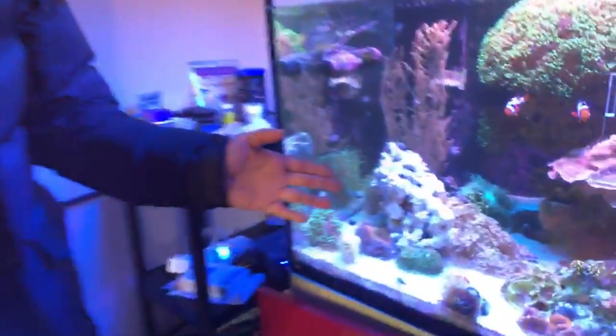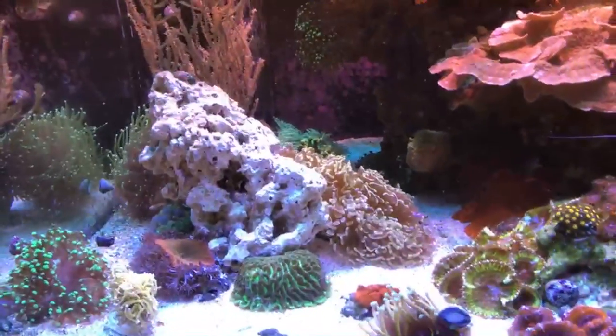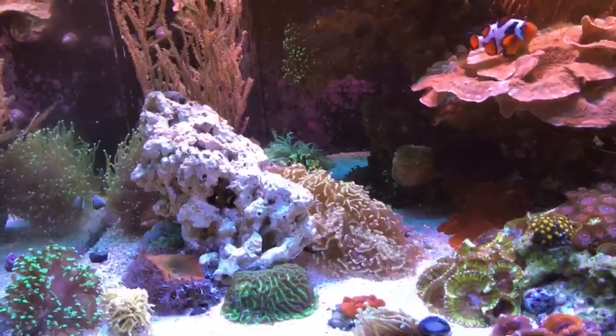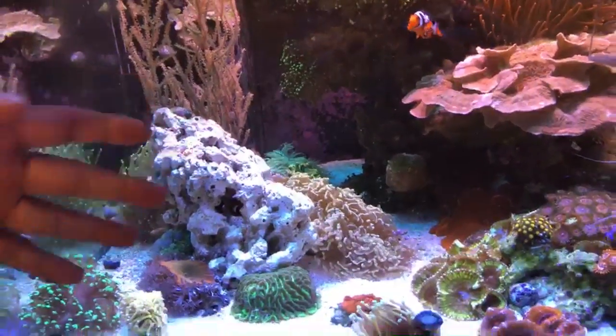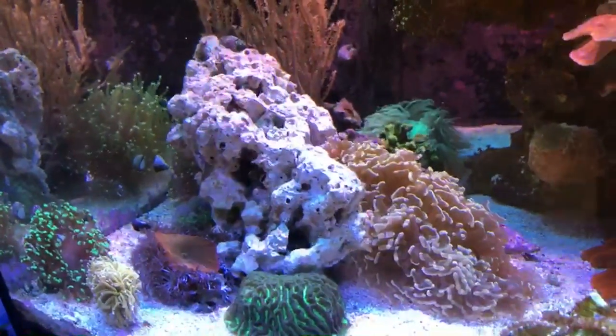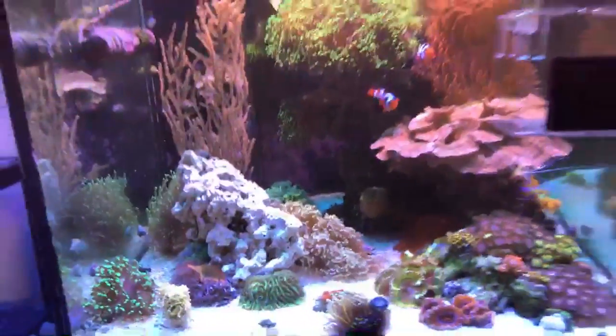Okay, so you guys may be wondering what is gone. If you look right here, and if you've been following me on Instagram, you know that I sold the Fiji yellow leather last night. A really nice guy came over and picked it up. Back up a little bit, show the entire tank. Quite empty. Let me explain why.